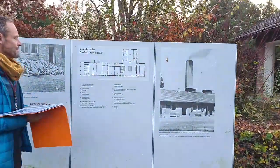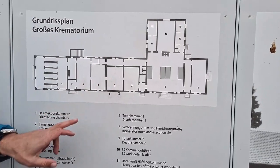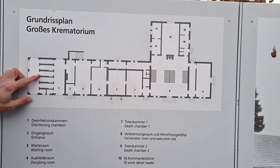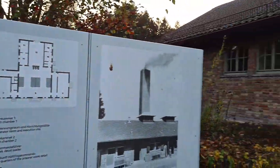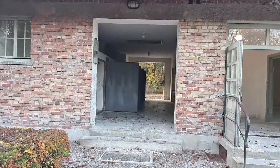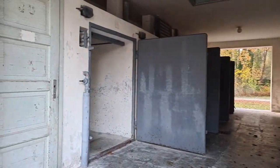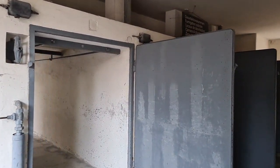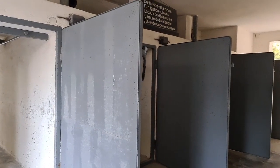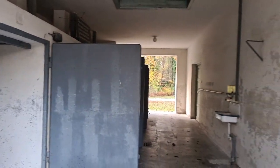Here we have a map of this building. Number 5 is the gas chamber with the disrobing room here. Then there's also a section with gas chambers, which Steffi will show to you. But these gas chambers were for disinfection of clothes, because there were many lice and insects that could transmit diseases, and so in regular periods the clothes, the uniforms of the prisoners were disinfected also with Zyklon B. So this was the gas chambers for disinfection.